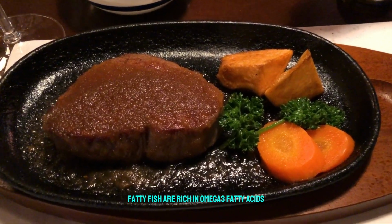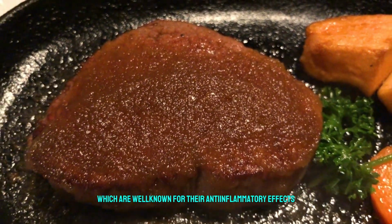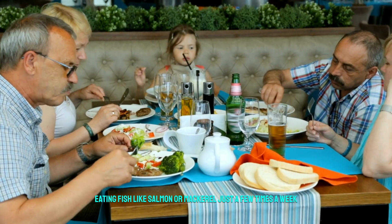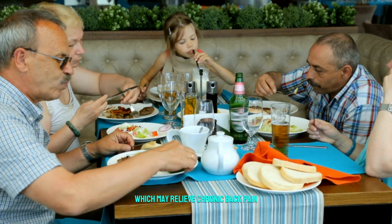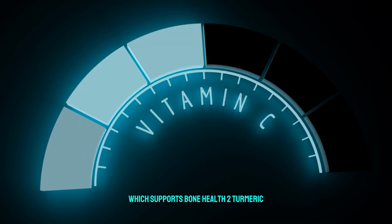Fatty fish are rich in omega-3 fatty acids, which are well known for their anti-inflammatory effects. Omega-3s help lower levels of inflammatory proteins in the body, such as C-reactive protein, CRP, and cytokines. Eating fish like salmon or mackerel just a few times a week can help reduce swelling in joints and the spine, which may relieve chronic back pain. Bonus: fish is also a great source of vitamin D, which supports bone health.